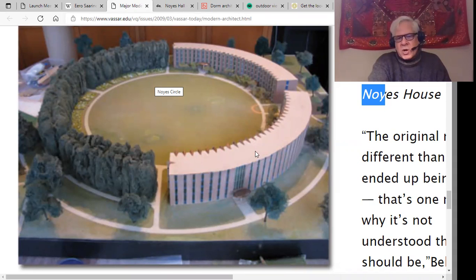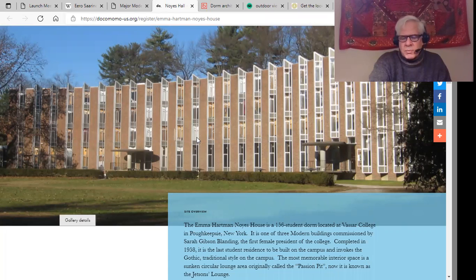So Saarinen designed it as a half circle, and I guess he envisioned the circle being completed by these tall pine trees. And much of the design, the interior design, is built on this circle motif. So this is what the actual dorm looks like from the outside. That's the half circle.